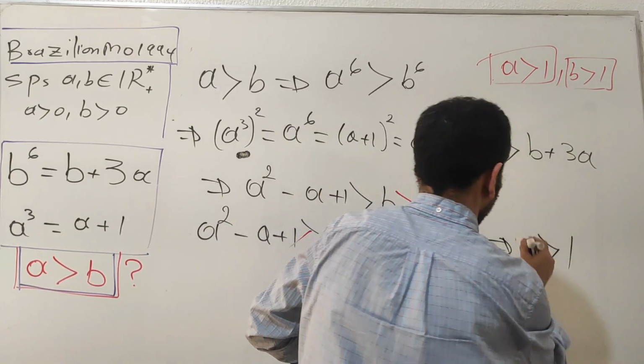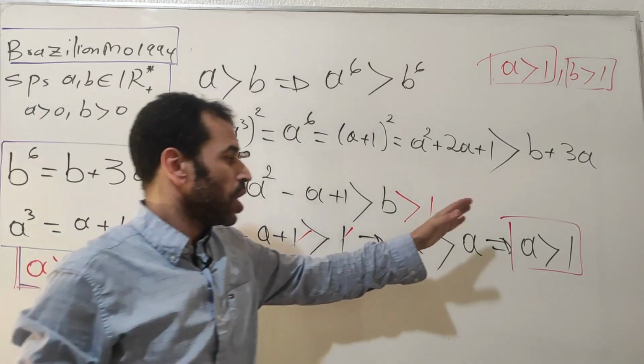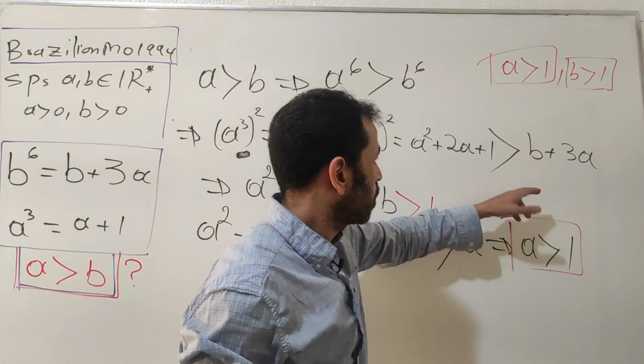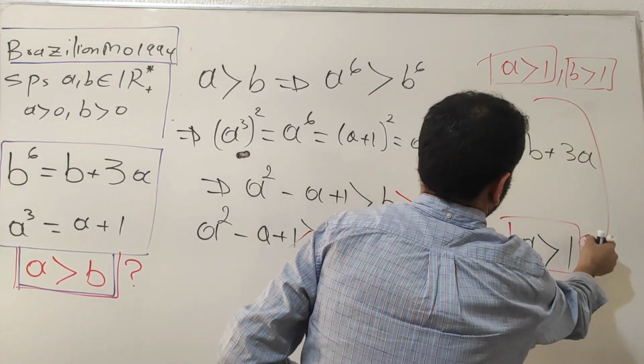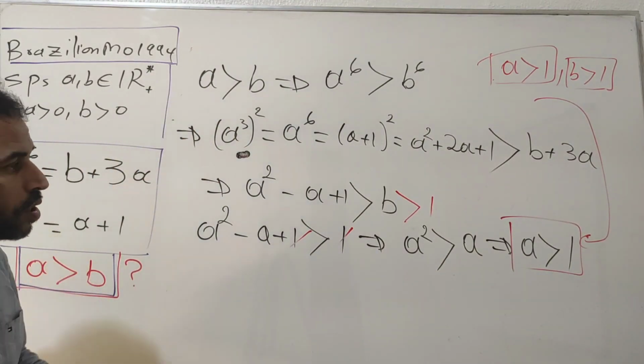Which means we started from this inequality and took us to something true, which we have proven before, which is this one. That means we have proven this inequality, which means A must be bigger than B. So we're done with this proof.